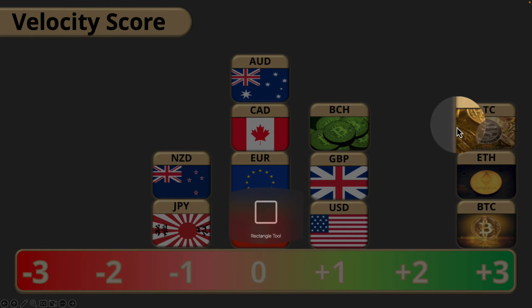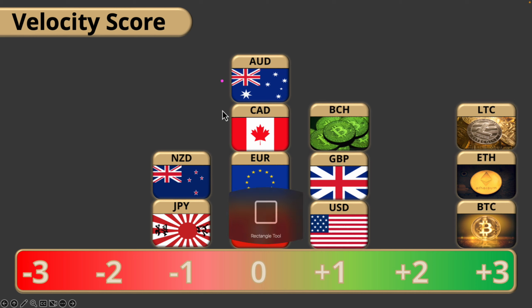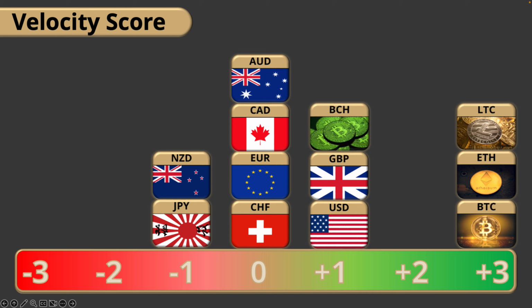And as we go into the velocity score, you can see that the cryptos are sitting at +3 on Litecoin, Ethereum, and Bitcoin. But outside the cryptocurrency, a lot of the currencies are kind of right in the middle. But if you really look at the price action early in the day, Aussie was more on the -1 and Kiwi was more on the -2. Again, a lot of the scores have shifted during the day. And these reversal days are definitely tricky because then you really have to decide, should I expect a continuation of that reversal during the day, or is this reversal a good selling opportunity? So we'll be taking a look at a lot of these currency pairs and see which way makes more sense and where we need to be.